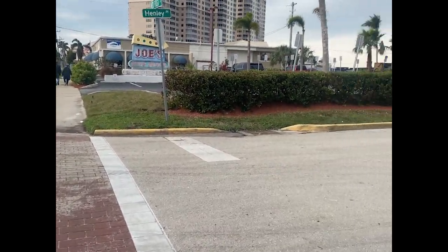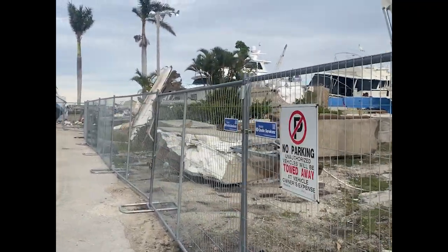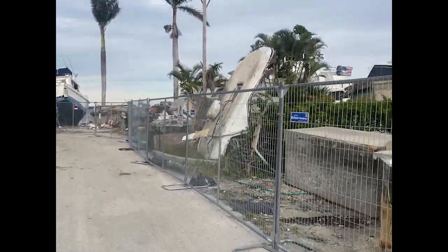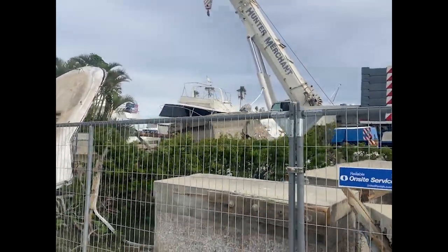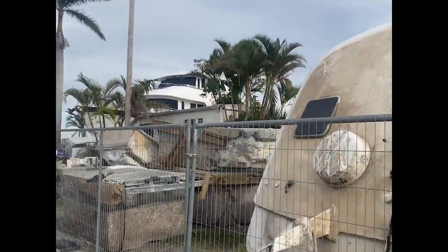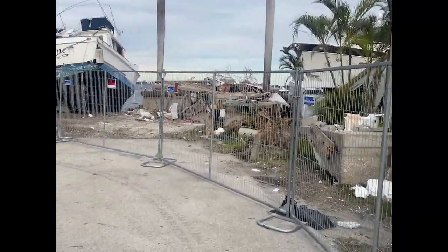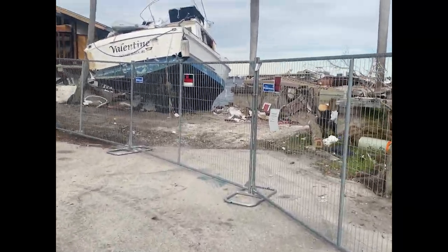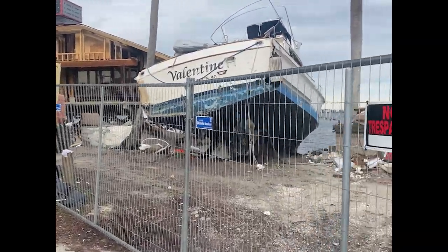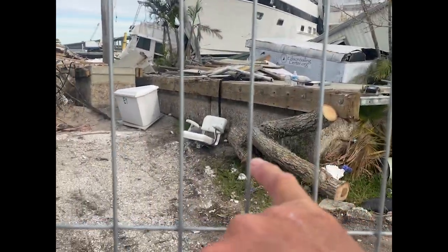All right, guys, we're coming through Fort Myers. We had to stop and take a look at this devastation of these boats. All these big, beautiful boats have just been annihilated in this hurricane. It's truly, truly devastating.